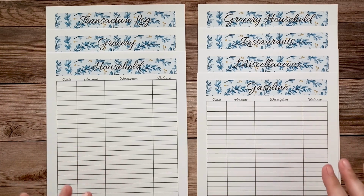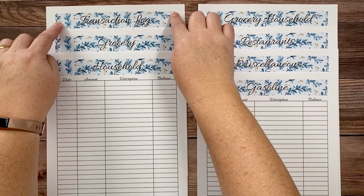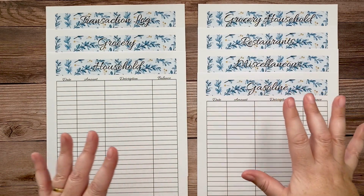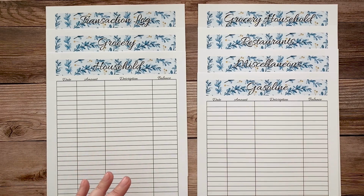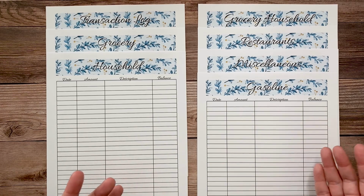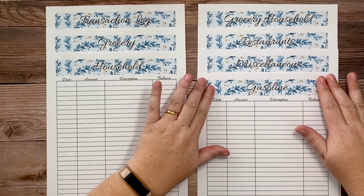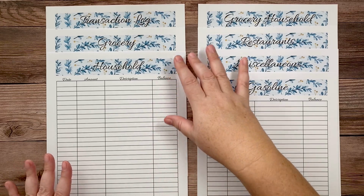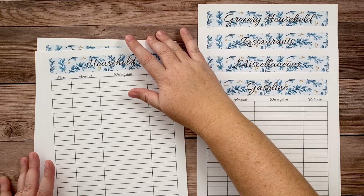It's one listing. I do sell the transaction log by itself, or you can get it in a bundle with 6 other sheets for a total of 7 PDFs in one listing for one price. And I think that's a really good deal. So you get to pick and choose what you want, and you have variety, and you get this beautiful sheet. I'm absolutely in love with the way it looks. I love looking for something new, and every time I come up with something new, I'm in love all over again. So I'm going to put these off to the side now.